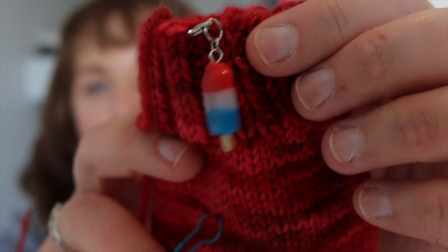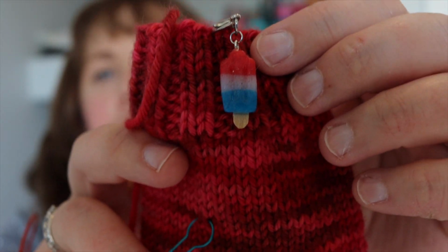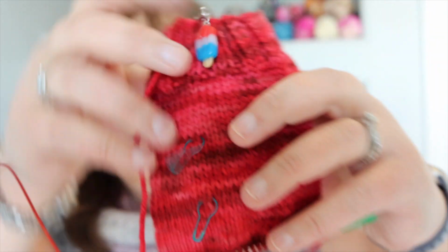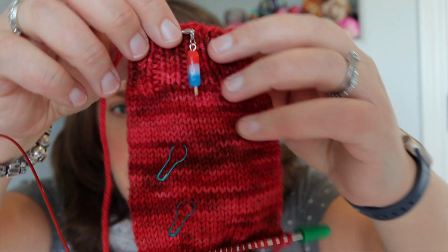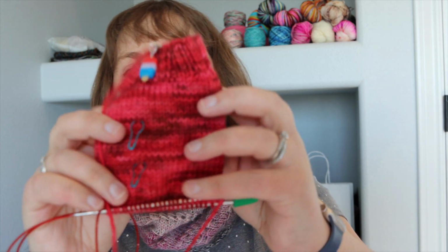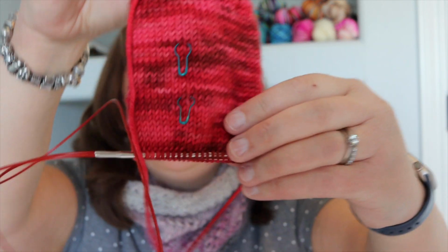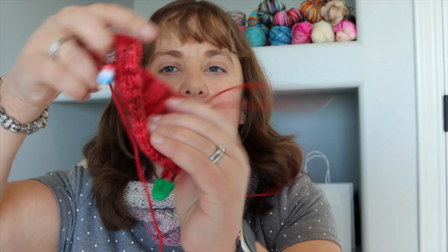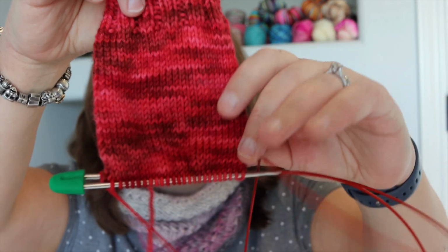Here's my cute rocket pop stitch marker that I got in actually one of the Yarnable boxes from last summer. Here's a good shot of those beautiful red tones. Again, this colorway is called Picnic Basket. It is her July 2022 colorway. And I have just finished the leg of the sock. I am following Kay Litton, the Crazy Sock Lady's DK weight vanilla sock pattern. So I finished the leg and now I need to start the slip stitch heel flap on the back.